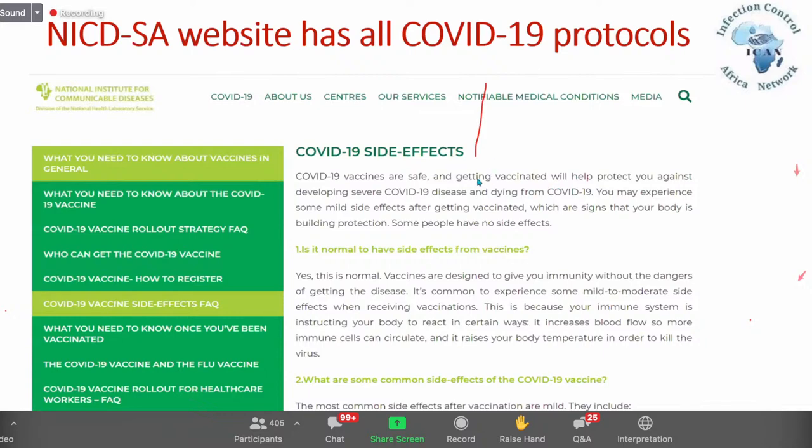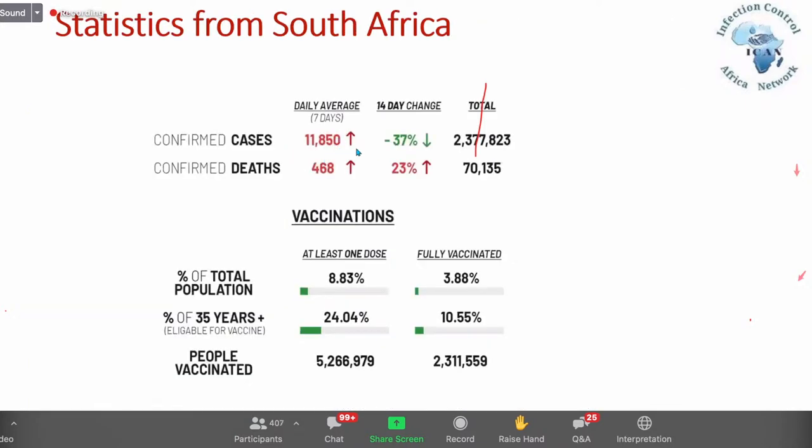Stats from South Africa are very clear. We have confirmed cases of a daily average of 11,008. You know this already. Mortality rate has gone up a bit. Okay, vaccination of the population, at least one dose, 8.3%. Fully vaccinated, less than 4%. And we know that there has been a big problem with the availability of vaccine, really, really a big problem. And now that it's being released and the people have stopped hoarding in the high-income countries, well, maybe we'll get some vaccine.